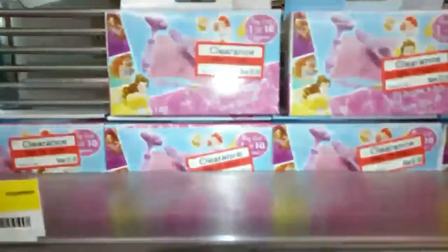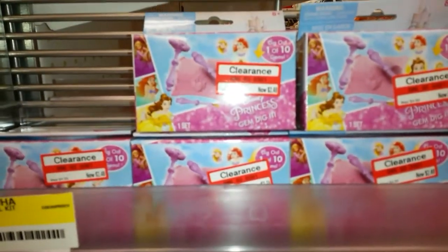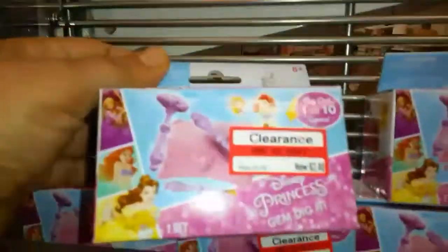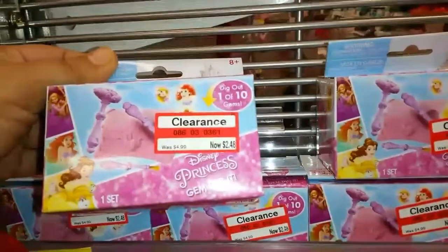All right, so what are these? Princess Jim Diggins, they're on clearance too. I don't even know what they are. It looks like, I guess it got a little hammer or something, and you're supposed to, I don't know, chip away at it. What's in it?